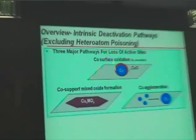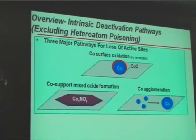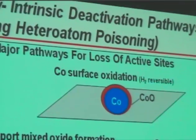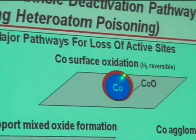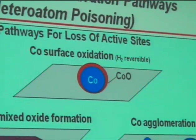The first one that you start off with is the fact that the cobalt, or at least the surface of the cobalt particles, can oxidize. Now, this has been described many times before. I think Professor Holman's in the audience somewhere. He has done a lot of work on this, Professor Bartholomew. So you can get a certain fraction of the surface to oxidize, but if you treat it with hydrogen, you can generally get that to go back to the metal. So that's our reversible one. That in itself is not that big a problem. It can be worked with.